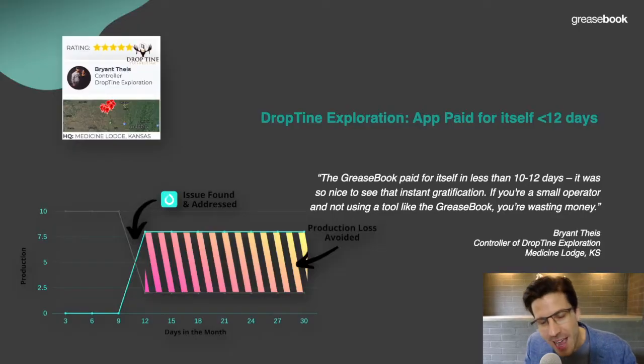Next up, we got another independent operator by the name of Drop Tine Exploration, this time based out of Medicine Lodge, Kansas. So essentially, Bryant, who's a controller over at Drop Tine, and his team were dealing with geographical issues, which is a real common challenge in the oil field. So him and his three partners were spread out across Kansas, three of them there, and actually one of them up in Canada. One of their biggest challenges was figuring out how to keep everybody informed and on the same page without all the nonstop calls and texts and emails.